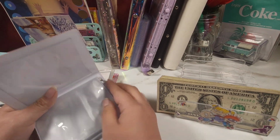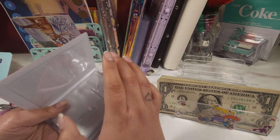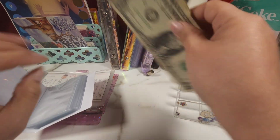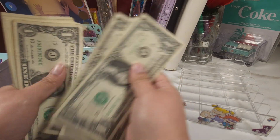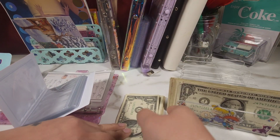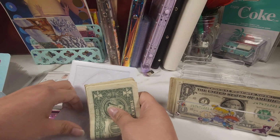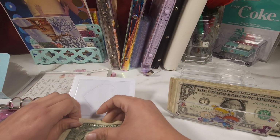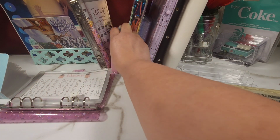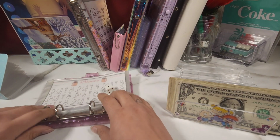So for today, it is the 10th. Because the way I do it is depending on the day that I film, that's how much money goes in here. So like I said, today is the 10th, so I am going to be adding $10 in here. So I have 1, 2, 3, 4, 5, 6, 7, 8, 9, 10. I hope it fits. Alright, so there it goes, our first envelope. And I got that pink binder a while back, but I finally decided to bring it out.